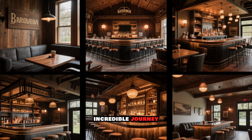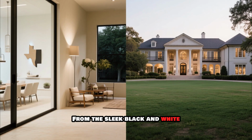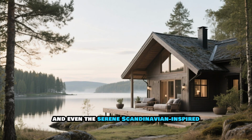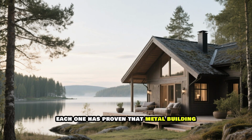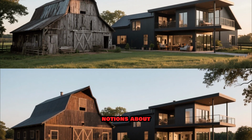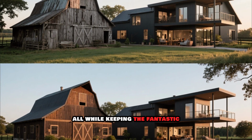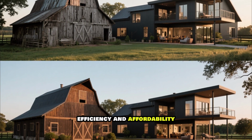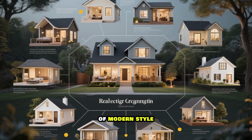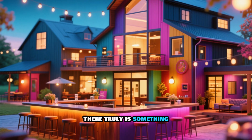Wow, what an incredible journey we've had today, touring these 5 truly magnificent modern barndominiums. From the sleek black and white minimalist design in Texas to the luxurious North Carolina estate, and even the serene Scandinavian-inspired retreat in Montana, each one has proven that metal-building homes can be absolutely breathtaking. These homes shatter any old notions about barndominiums, showcasing how modern design can completely eliminate that traditional barn look, all while keeping the fantastic efficiency and affordability that barndominium construction is known for. Each home we explored offered a unique interpretation of modern style, whether it was minimalist, luxury farmhouse, or industrial chic. There truly is something for every taste.